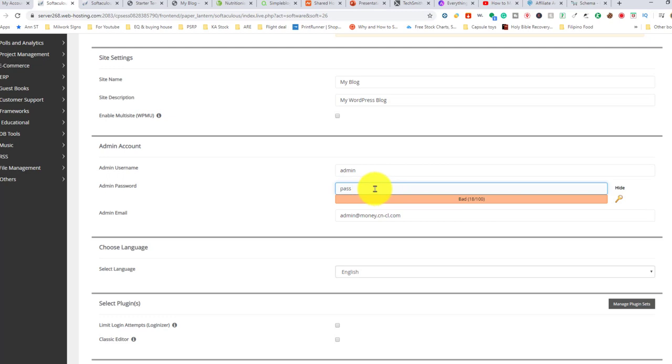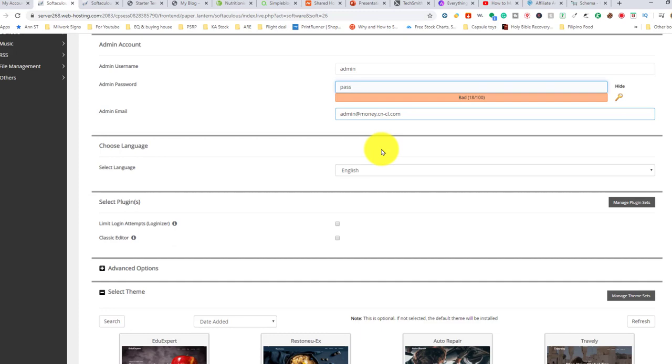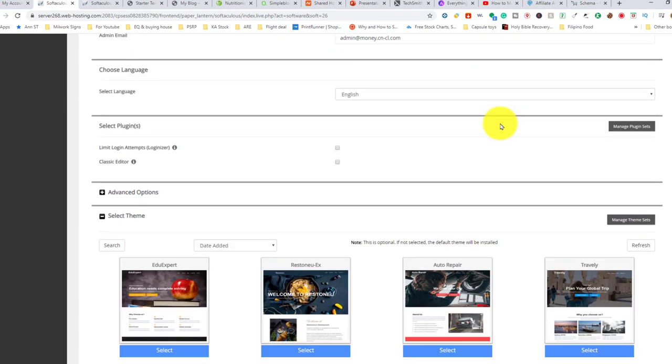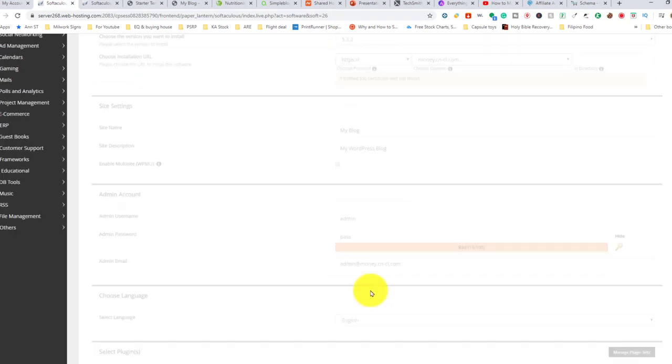So I'm going to leave the settings the same, but it's important: if you want some security, change the password. If you want to change the email that you send your administrative emails to, you can always change this later. So you don't need to do anything here, and all you have to do after you finish is come to the bottom here and hit install.